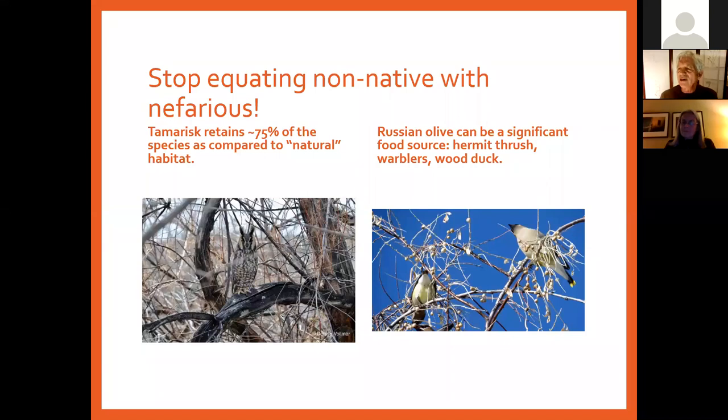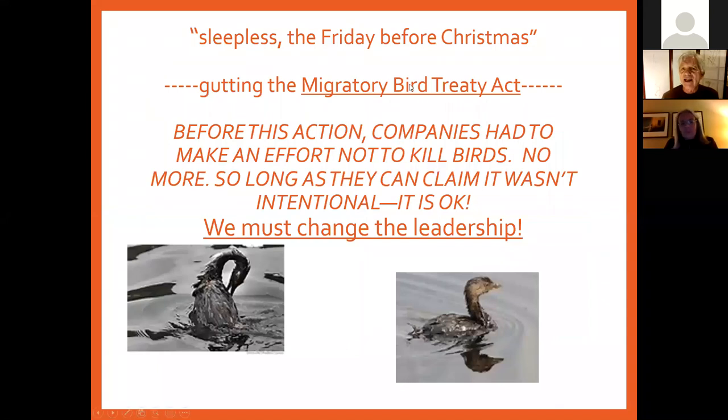Well, there needs to be a follow-up plan, and that's why they need folks like us to be involved and make sure that they're actually doing plantings and they're going to take care of them. Okay, I had that slide on sleeplessness the Friday before Christmas, and that's really a true story. I can still remember it.